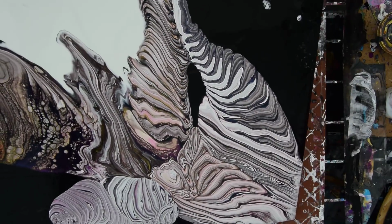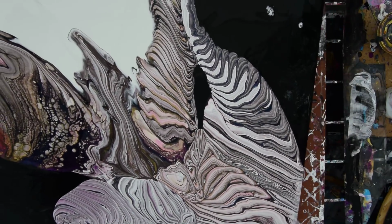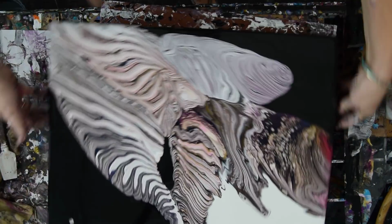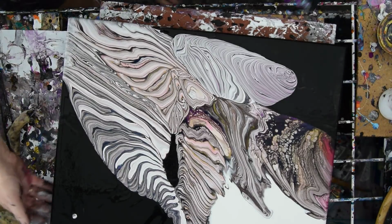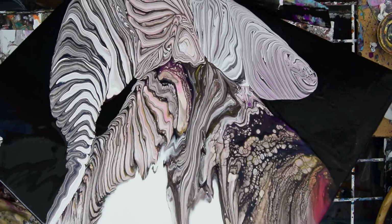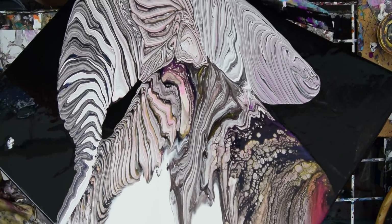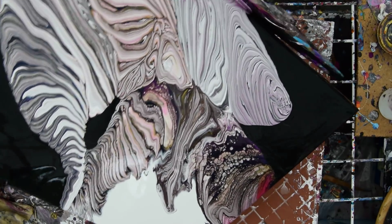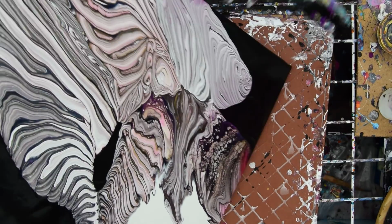I want some of that to go that way. Right there. I'm getting the hang of this, I think. Sort of. Bring my edge catcher back. Align. Let it fall down. Push it back. Yes.